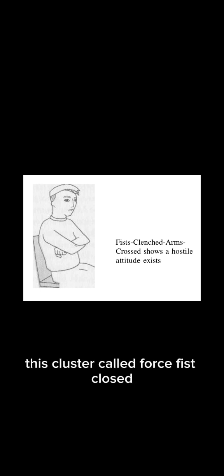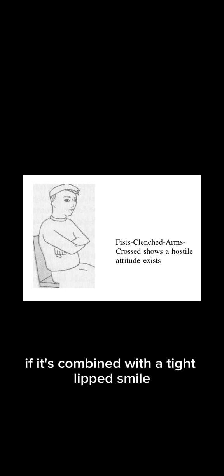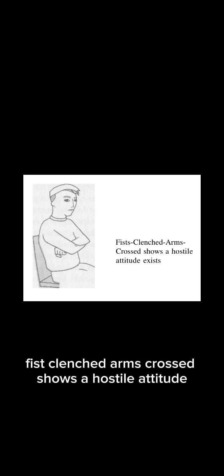Reinforced arm crossing. If a person has clenched fists as well as a full arm cross, this cluster, called fist clenched arm crossed, shows hostility as well as defensiveness. If it's combined with a tight-lipped smile or clenched teeth and a red face, a verbal or even a physical attack could happen. An approach is needed to discover what is causing it if the reason is not already apparent. This person has an aggressive attacking attitude. Fist clenched, arms crossed shows a hostile attitude exists.